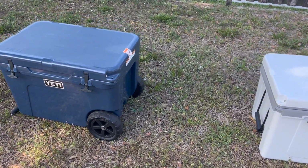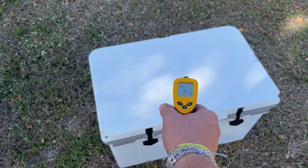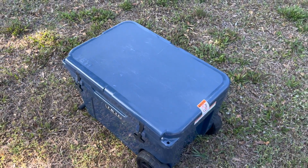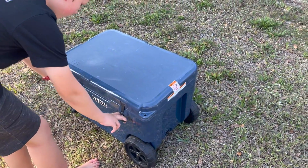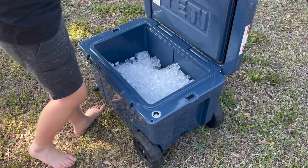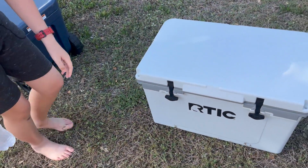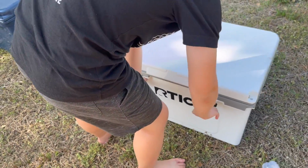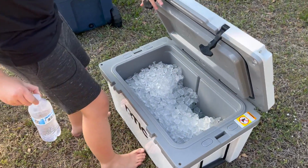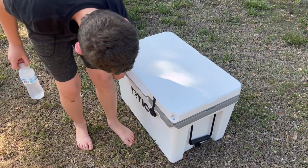Okay, it's about 4 o'clock on Sunday afternoon. I wasn't able to check them this morning. Had to go to church early. 81 on the Arctic, 88 on the Yeti. Open them up. Noah, pull out a drink, please, sir. Still plenty of ice in the Yeti. Some noticeable melting. Noticeable melting in the Arctic. Shut them up. And I'll come out here. We'll probably check them one more time tonight.